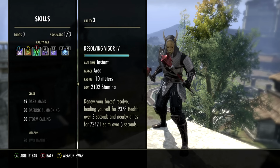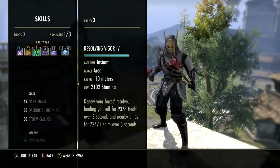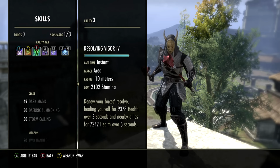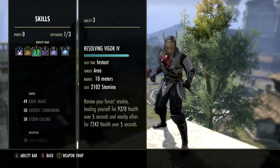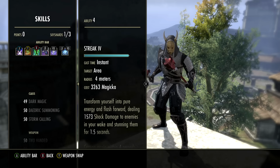B is our heal. We're using Resolving Vigor. Hits for 9k health over 5 seconds and nearby allies for 7k over 5 seconds. So this is a decent heal. Buffed up is around 10k. Unbuffed right now is at 9k. This is our main heal for this build.